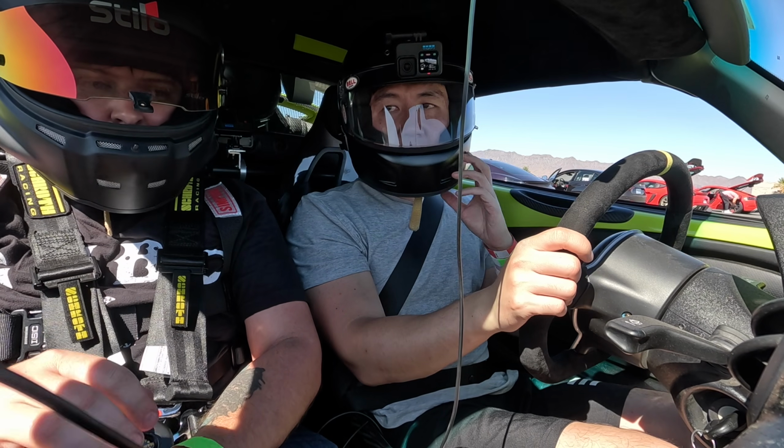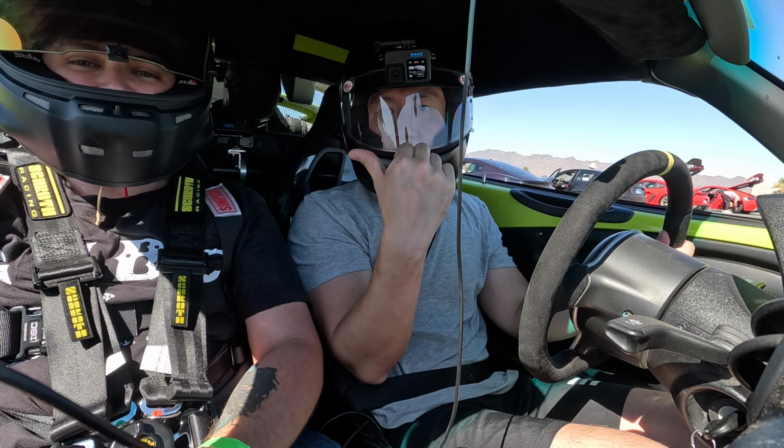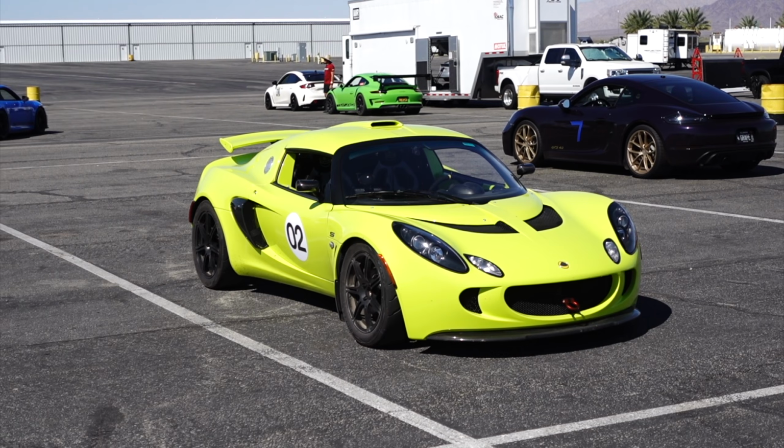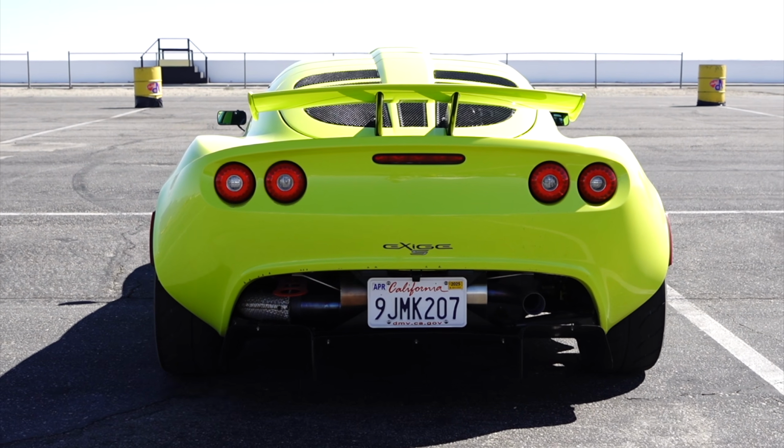What's up, guys? We're here at Chuckwalla Raceway with Tamale Track Events. This is Colin here. This is his 07 Lotus Exige S220. Tell me a little bit about the mods you put on this thing.